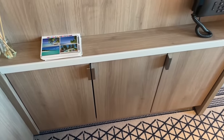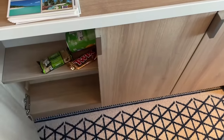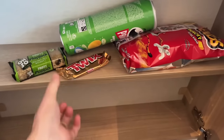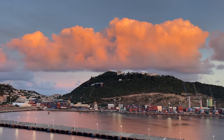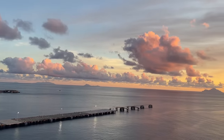And meanwhile, back in the cabin, oh my goodness, I need to write out 32 postcards for my patrons. Nibbles cupboard, what have we got left? Oh, we've got plenty left. And Matthew wants this bent Twix. Oh my God, it looks like there's an explosion in those clouds. Beautiful. Sail away soon.